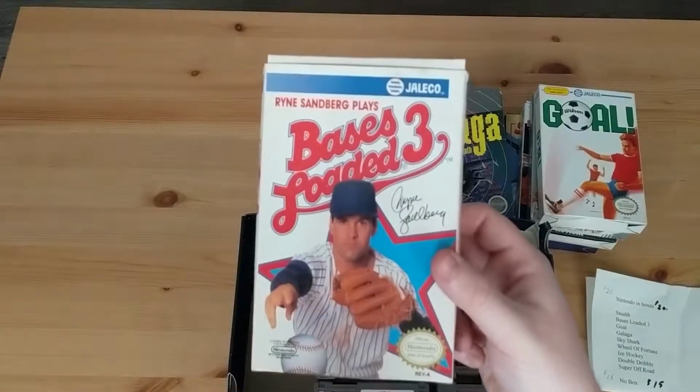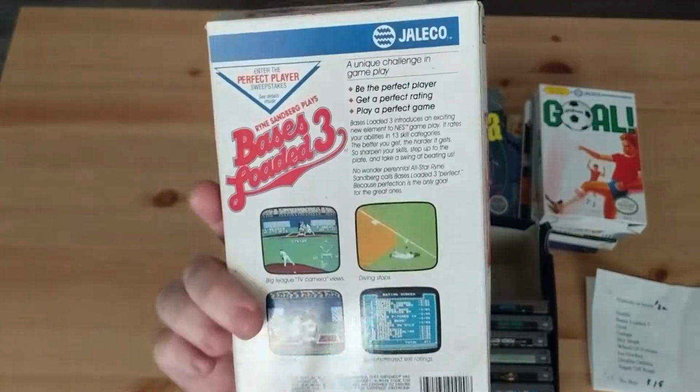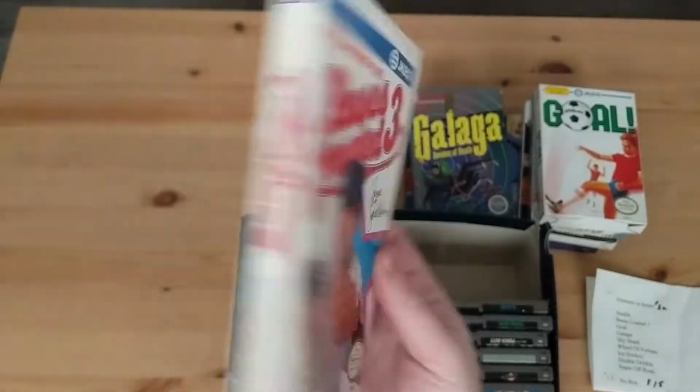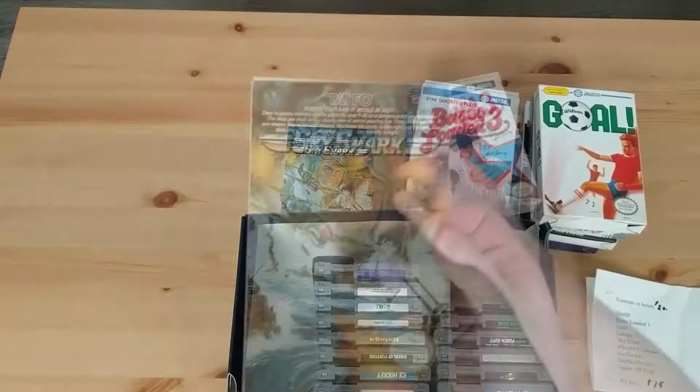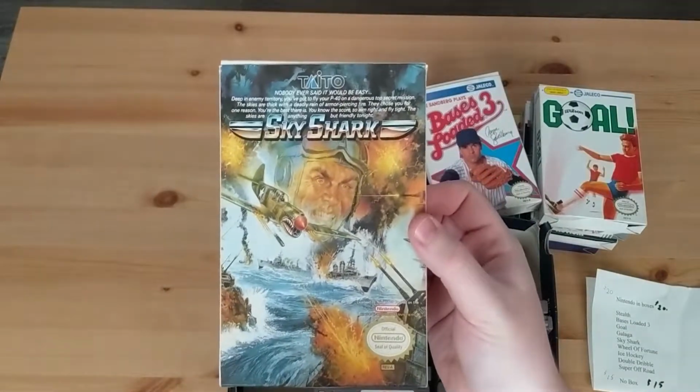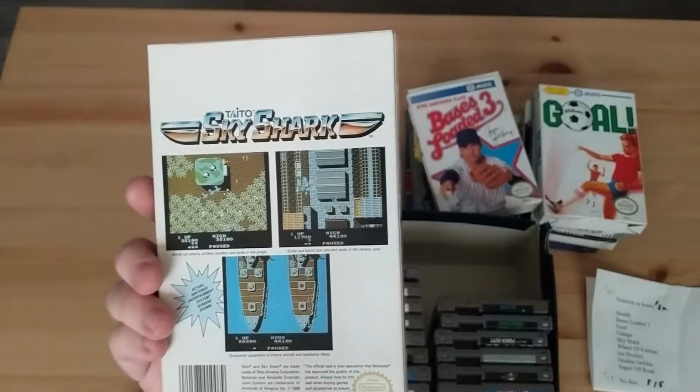But Bases Loaded 3. I'll have to look this up because I feel like I've heard people talk about, at least on the NES, one of the Bases Loaded games is a rare game. Like, probably the best of the bunch, I'd say, at least, is Sky Shark. Taito game. Happy to get that.